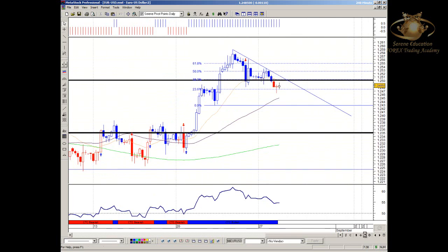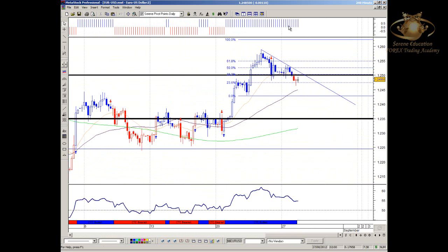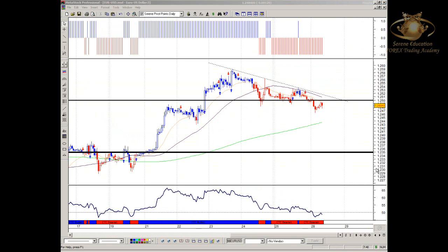Notice the RSI is above 50, so this is still positive momentum. You can see the CTC on the other side is still generally looking for further upside movement. However, if we're going to see further opportunities towards that 1.2700 mark, we do need to see price trading above this 1.2500. Failing to see price trading above 1.2500, we will not be looking for further buying opportunities. We should be looking for opportunities to the downside, so look at those targets to the downside until then.